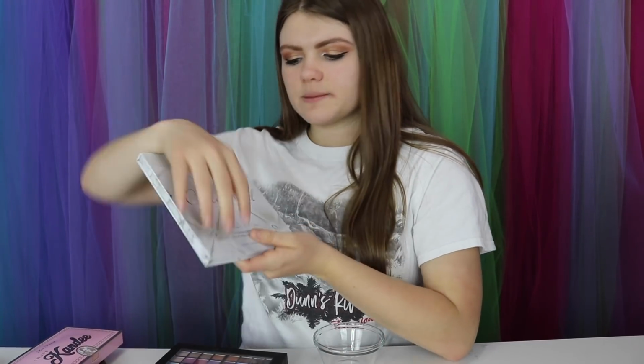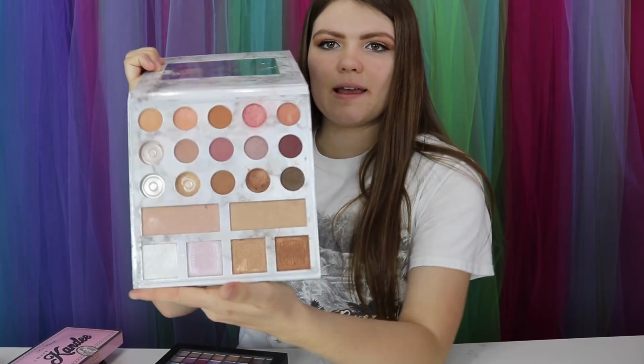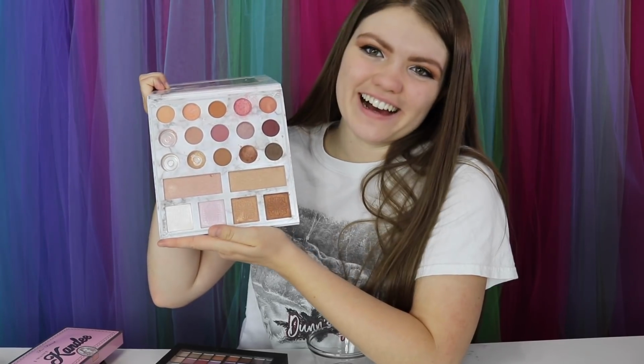This one is my favorite palette right now. I use it every day and it's starting to wear off because I use this so much. It's called Carli Bybel by BH Cosmetics. And this is what it looks like after I've used it quite a few times.